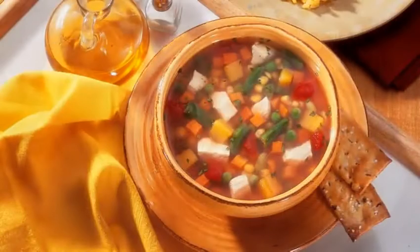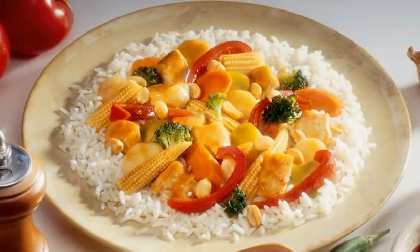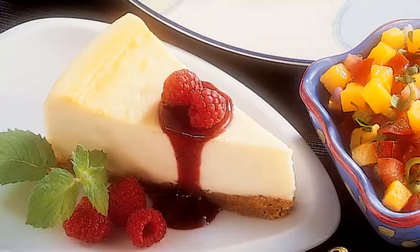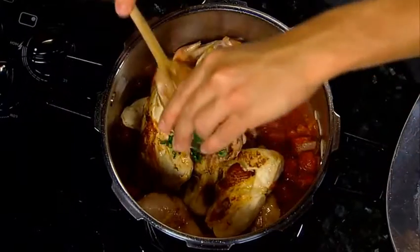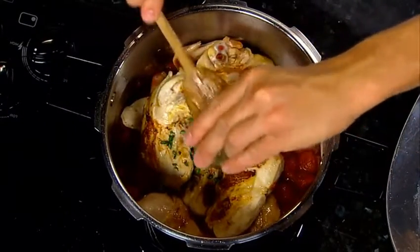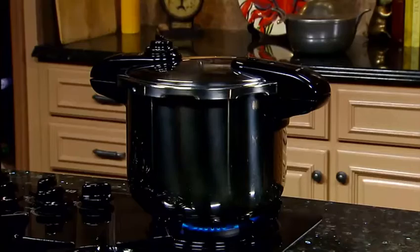Make hearty soups, prepare savory chicken dishes as well as beef and pork roasts, poach fish, steam vegetables and rice, and even make delicious desserts with the easy-to-follow 64-page recipe and instruction book. Pressure cooking is the smart choice for making healthy, flavorful meals fast and easy. The Presto stainless steel pressure cooker works on both regular and smooth top ranges.